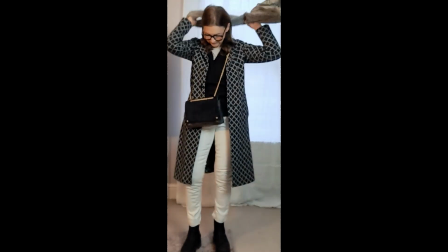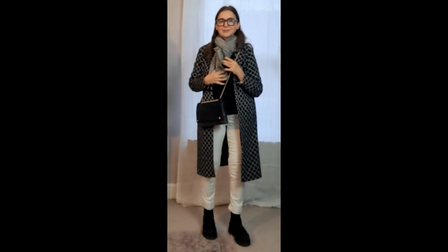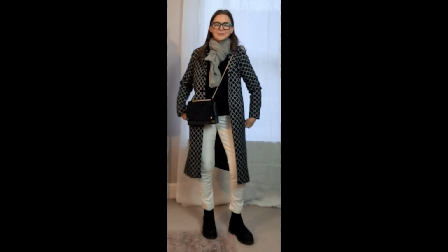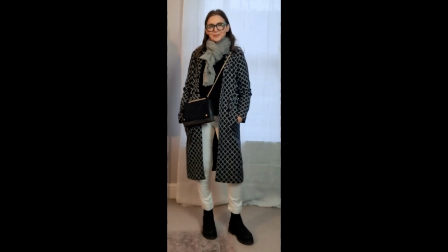I say unexpected because I've just bought this bag for this wedding that I keep harping on about that I'm going to, which normally I would say was more of an evening bag. But actually, I think the texture works really well with the cotton trousers, with the check coat, and just helps the outfit to look put together and very slightly unexpected as well. And then you can bring in the grey scarf to complete the look and to keep you warm as well.